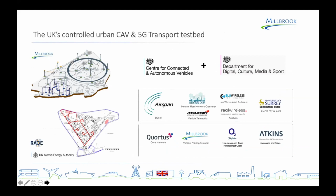So I'm Peter Stoker. I'm the Chief Engineer for Connected and Autonomous Vehicles at Millbrook, and this is my 3-minute, 3-slide deck. First time I did this one in the telecoms community was about 2.5 years ago, which was the first pitch for the DCMS 5G testbeds and trials. And now look at where we are.